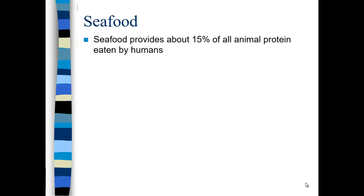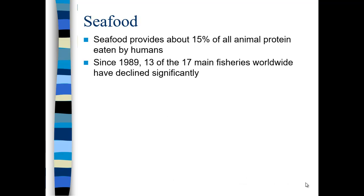Okay. Worldwide, there's a lot of seafood consumption as well, about 15% of all the animal protein or the meat. And there's been a lot of overfishing. Fishing is a tough one because a lot of times this is in international waters and it's very, very difficult to come up with a law, international law, to prevent overfishing. Countries have to sign on to treaties, and a lot of times the treaties are violated.